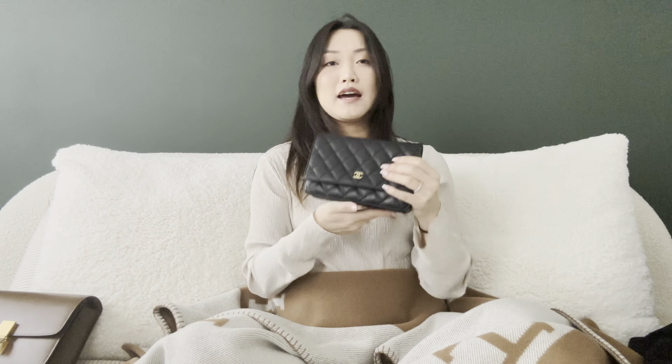Comes with a gold chain. Obviously, you can wear this crossbody or a long shoulder strap. There's two hooks here, so you can definitely maneuver it to be a shorter bag, or you can just wear it like this.